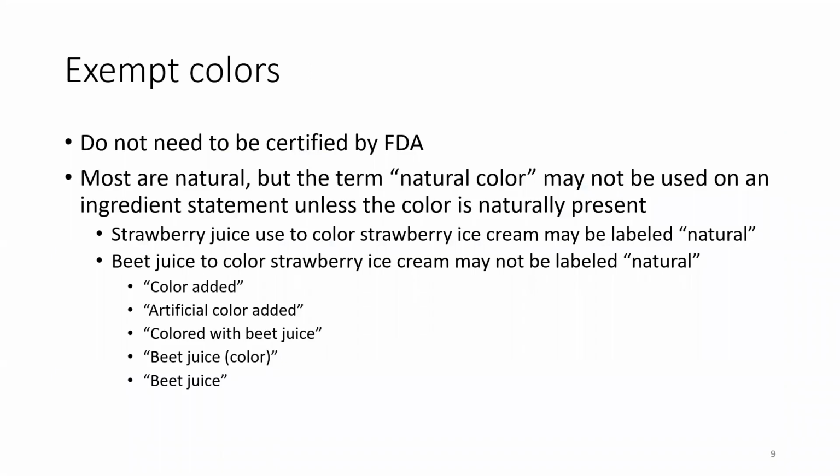Okay, that's all on artificial colors. So we can talk about exempt colors. Most of these we would call natural colors, but using the term natural color doesn't apply to all of these natural colors. One example would be that if we use beet juice to color strawberry ice cream or strawberry yogurt, which is really common, we can't say that it's naturally colored, even though it's a natural color that we're using. So we basically just say something like beet juice color or colored with beet juice.